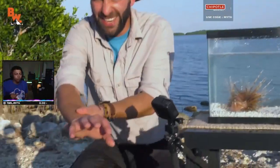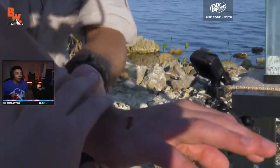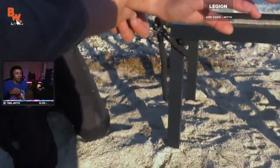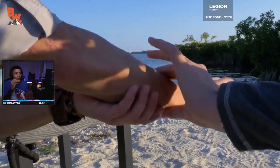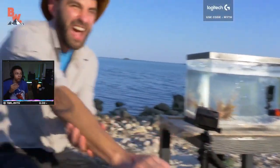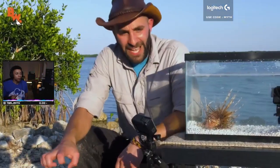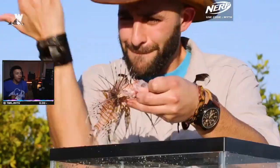Oh man, dude. Feel my forearm, dude. That's like instant. Squeeze under here. Under there. Oh yeah. Jeez. That bitch is stiff. Oh man, yeah. Oh, it's burning good now. I felt the spikes go in.